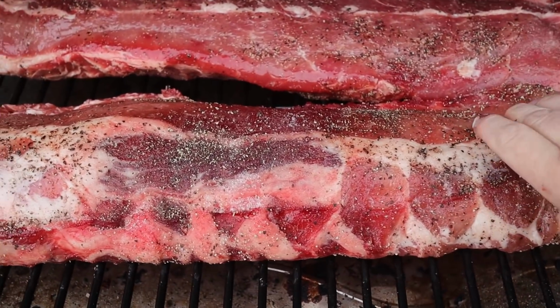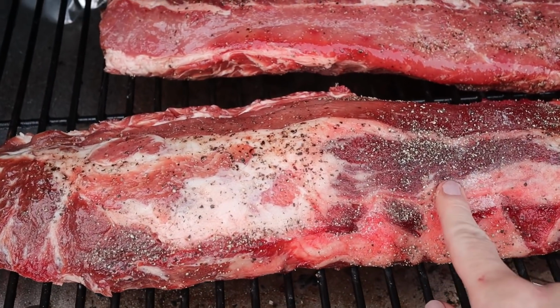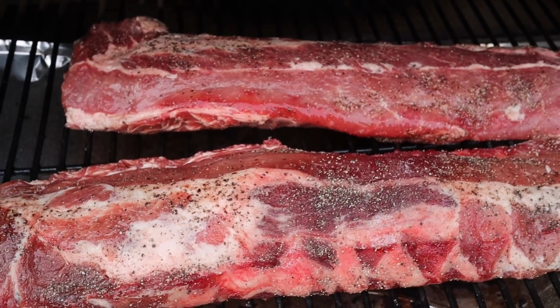These are gonna go bone side down inside the Traeger. We're gonna cook it at 225 degrees and check it after 3 hours.